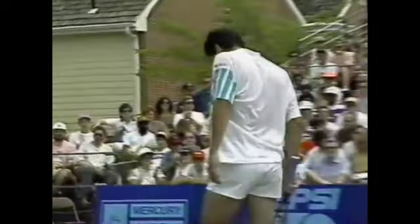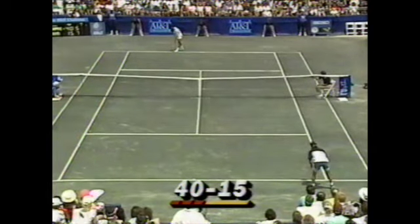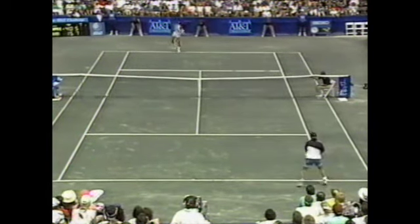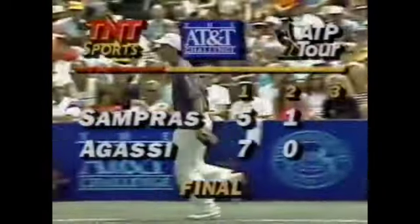40-15. That was the first set, by the way, dropping at 5-7, that Sampras has lost here in this tournament this year. And it happened so fast. He had triple set point, and then the controversial call, the decision by the chair umpire, and it was suddenly 7-5 Agassi. Sampras leads in the second set, 1-love. We're at the AT&T Challenge, Horseshoe Bend Country Club, north of Atlanta, Georgia. Championship match, Sampras and Agassi.